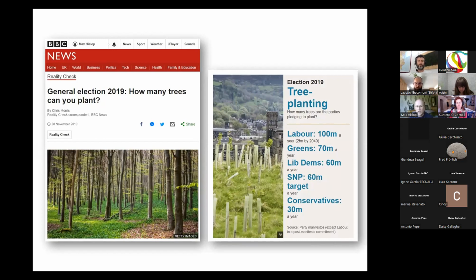And you can see there's some really big numbers there. It's great that politicians are all of a sudden perhaps enthusiastic about trees. And as a forester, I'm really pleased to get that kind of response. But I don't think they really have much clue about what these numbers mean, or indeed where those trees can be planted and how tricky it can be to achieve those kind of numbers.